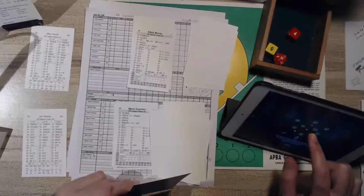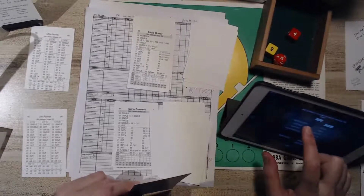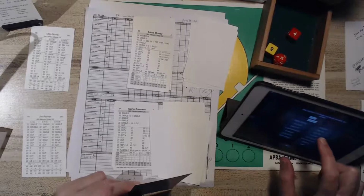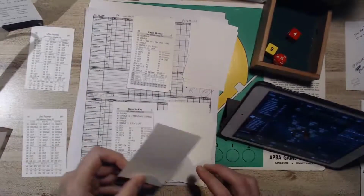So fielder's choice, 5-4. You go for the double play. Throw to first. Not in time. And that's going to advance a runner. And that puts a runner on first with 2 outs now. So 5-0.